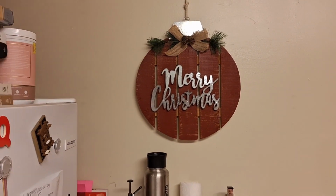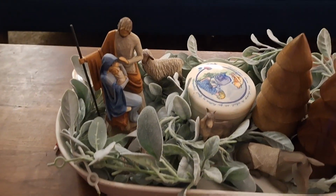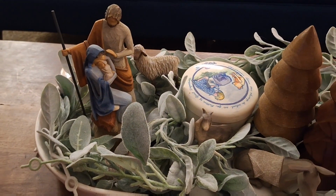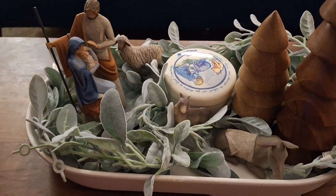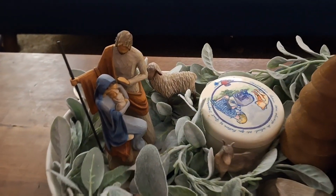Oh, and I forgot to show you the most important thing. This is my nativity scene. So I set it up every year. So it's Willow Tree. I bought these pieces whenever I worked for Lifeway. I absolutely love it. My parents got this for me for Christmas several years ago.